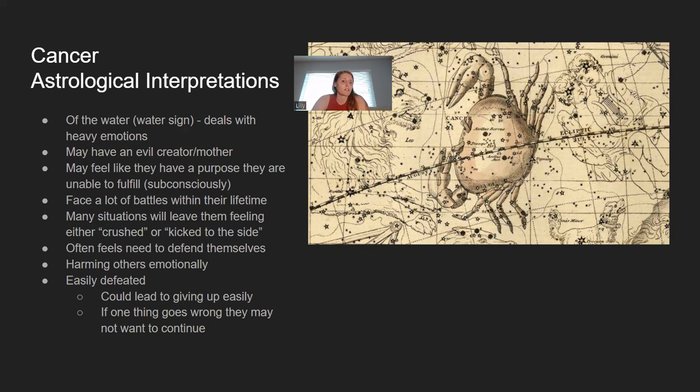So anyway, people with Cancer placements may literally feel like they have a purpose that they don't know how to fulfill or are unable to fulfill, based on the history of this archetype. They may face a lot of battles within their lifetime, and many situations will leave them feeling crushed or kicked to the side. Devastating emotional situations, like being crushed and then kicked to the side, or having somebody else chosen over you, or being somebody's sidekick but not really the main person. That can definitely be some of this Cancerian energy, and that can brew a lot of darker emotions, because it's not like good vibes, right?